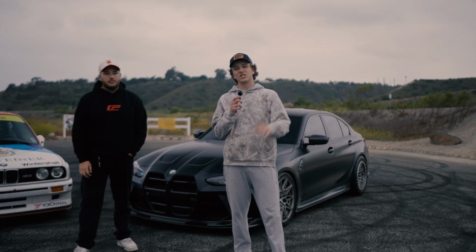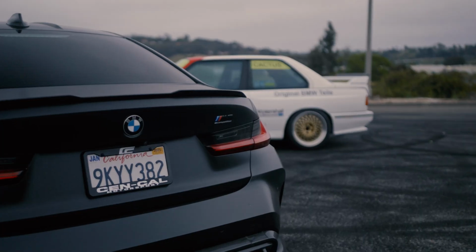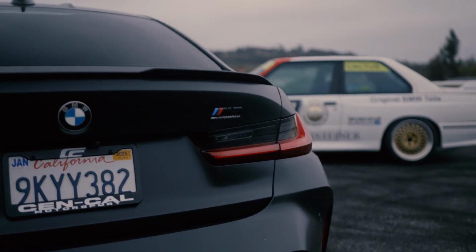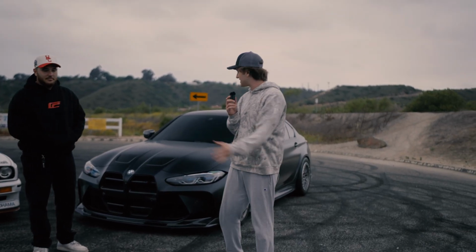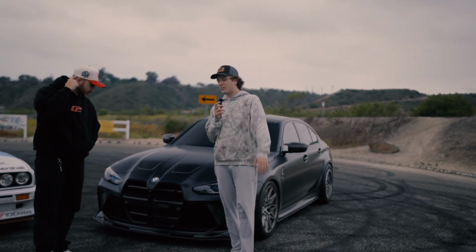So we're moving over to the G80 M3 now, which is the current generation of the BMW M3, where the E30 is the first generation. And a lot has changed over time. I mean, it doesn't even look comparable. It's a great car. They're both great cars. And like we were saying, they're the same price point.